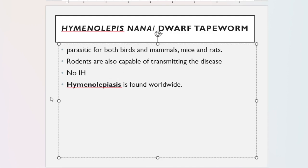So, this is found worldwide, often seen in children in countries wherein sanitation and hygiene is inadequate. Okay, so sa mga children, kasi hindi naman sila aware pa dun sa importance of hand washing and sanitation.